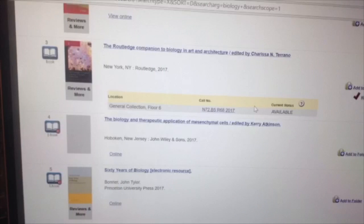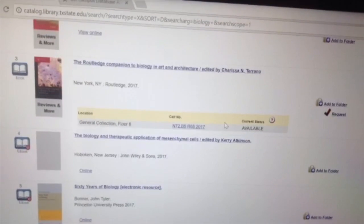As an example, I'm going to look up a biology book. In the catalog, it will tell you the status of the book, the location, and the call number. The location tells you which floor the book is on, but the hardest part of finding a book is using the call number. Each call number has a letter and a number. Each row in the library has a range of call numbers, like one row might be A, while another row might be C through D.